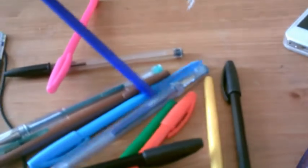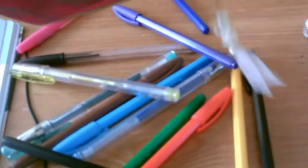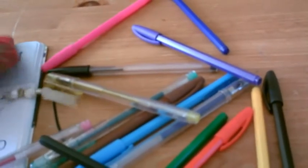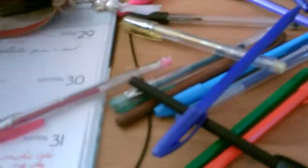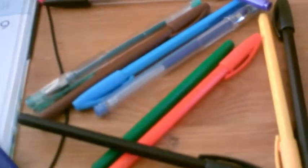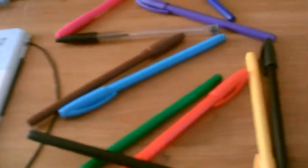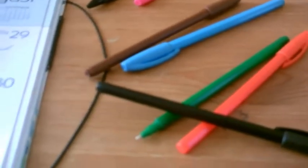my pens, I don't use my gel pens really. They aren't even all coming out. It's so annoying trying to do it one-handed. I think most of them are probably out. Oh, I didn't put the lid back on that one. The gel pens, we'll just ignore the gel pens a second, because I don't really use the gel pens at the moment, or not for planning anyway. I think I've got all my colours.